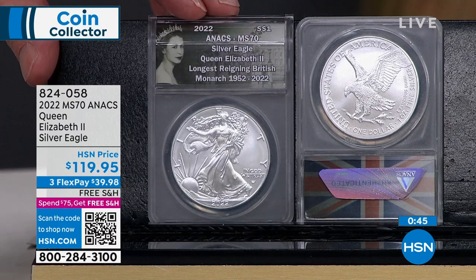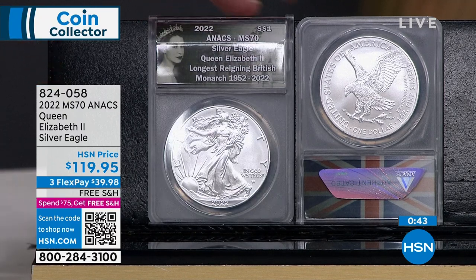Queen Elizabeth, the longest reigning British sovereign, 1952 to 2022, 70 years, celebrated her platinum jubilee this year, which was pretty spectacular. Isn't this exclusive to us? Exclusive to us, of course. And this is 100% exclusive to us here at HSN.